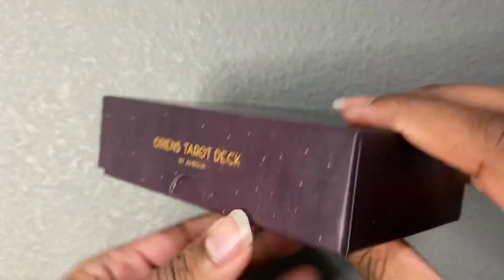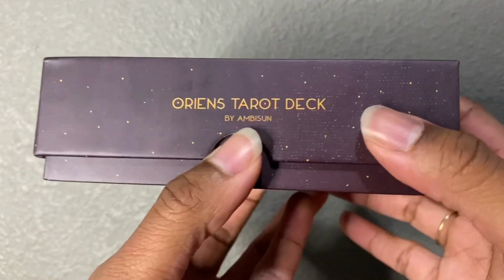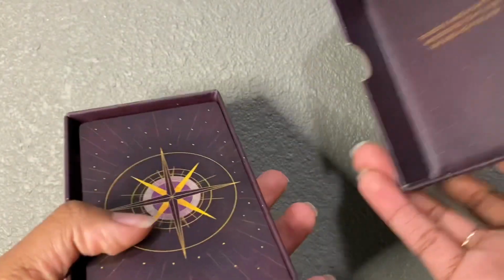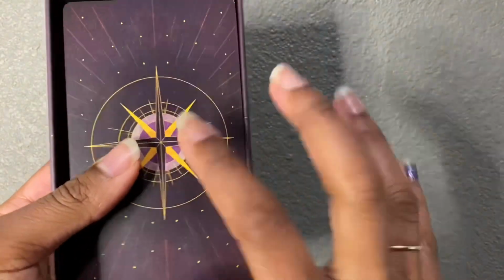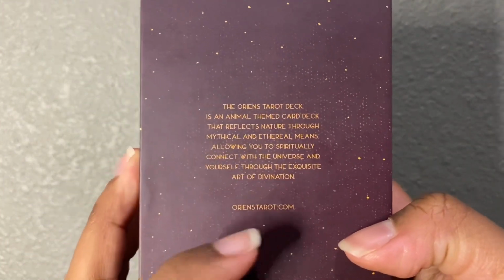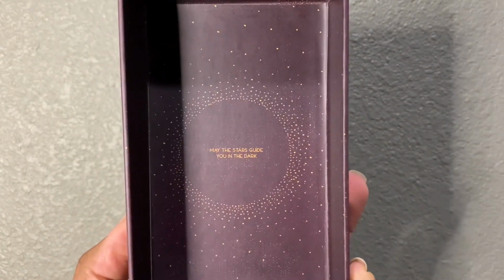The second edition, the box is not a magnetic clasp. There is a thumb indent so that you can open the box fairly easily. This is what the inside of the box is, just the same as the first. This is the base of the cards, the same, and then the same message on the back, and then her website. Anyways, this is what the inside of the box is.